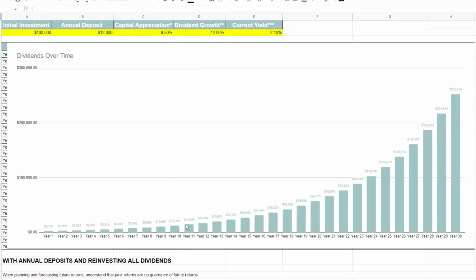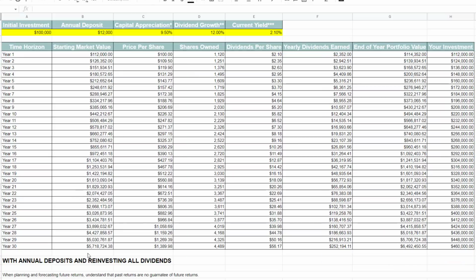After 10 years, you'd have $12,000 in annual dividend income. In 20 years, you'd have over $50,000, and after 30 years, you'd have over $250,000 in dividend income. Absolutely incredible. If you're 20 years old and you're thinking about your future, this should really get you excited. I don't know about you, but this really gets me excited. And here you can see what the portfolio value would be after the next 30 years.